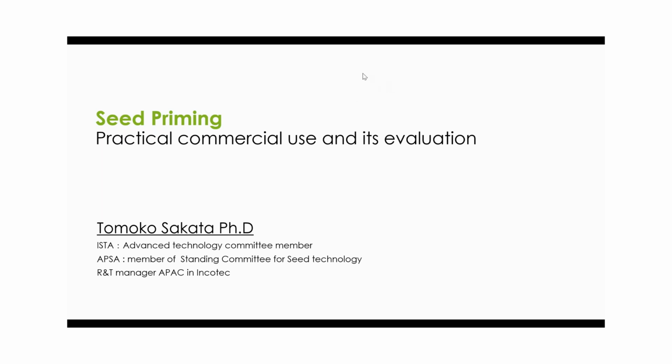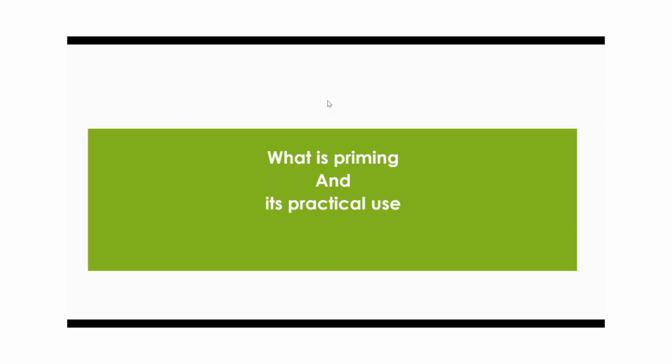First, I'd like to discuss the general matter of priming, and after that, I'd like to move to the topic of what germination test method is preferable to understand the priming effect more correctly and widely. Let me start my presentation. First, I'd like to start my session from the discussion regarding what is priming and its practical use.